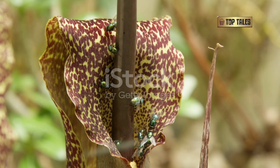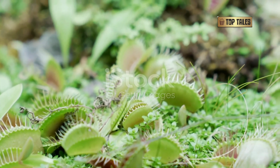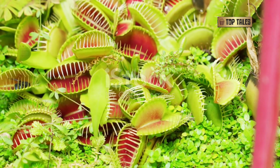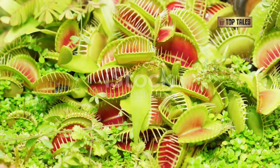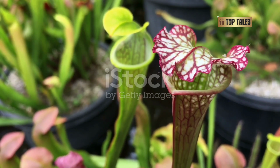Chapter 7. From the swamps of North America arises a plant that seems to echo the reptilian predators of a bygone era. The Cobra Lily, with its tall hooded pitchers and forked leaf appendages, resembles a cobra poised to strike. Like its namesake, this plant is a master of deception.